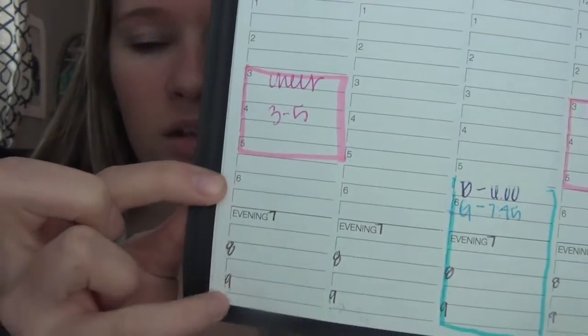And then I write in the rest because I have a decent amount of stuff that starts after 5. So that's another thing that I look at when I'm looking at planners, is what time it goes till, because if it ends at 5, that's pointless for me because, you know, I have babysitting, I have basketball games, I have all this stuff that starts after 5 that I need to write down in my planner.